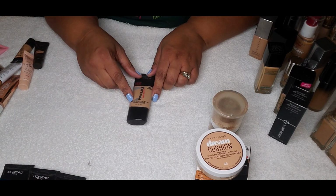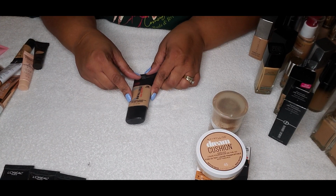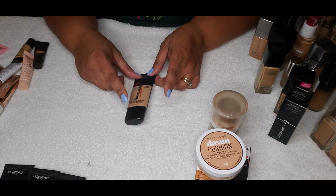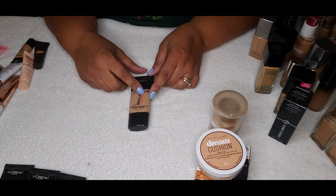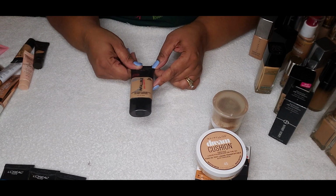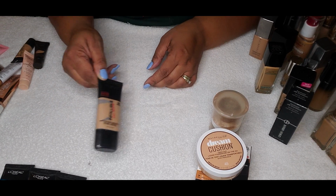This Pro Matte Foundation, this one was in the shade Caramel Beige, and I liked it okay, but I used to mix it sometimes with the Pro Glow. Once again, I haven't used this one in over a year, so it's gone.